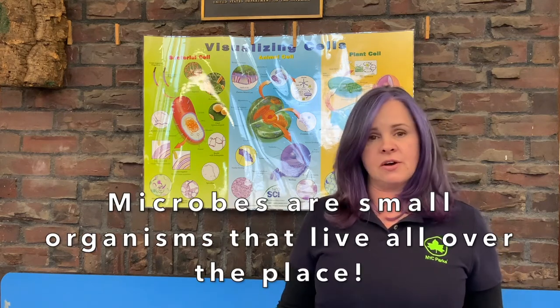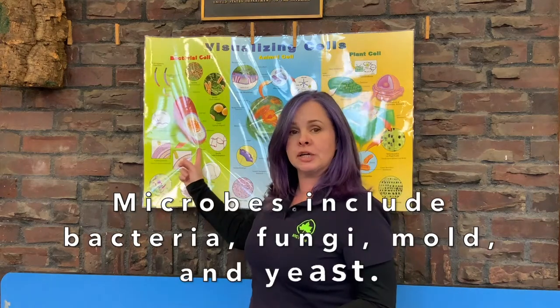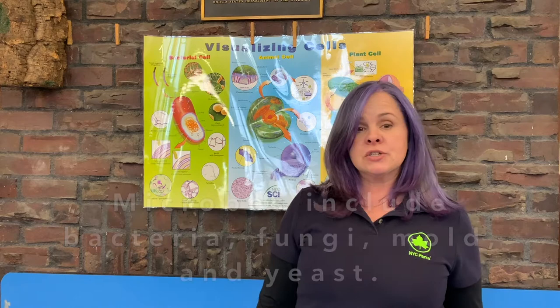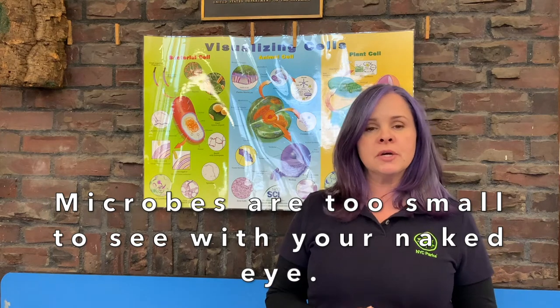For today's Family Science Night, we are going to be studying microbes, bacteria in particular. Microbes are these small, tiny little organisms that are living all over the place. They're on surfaces that we touch. Some of them live inside our body. And they include things like bacteria, like this little guy right here, fungi, molds, and even yeast. Most of them are so small we can't see them with our naked eye. We need some kind of instrument, like a microscope, to see them.